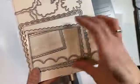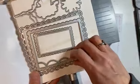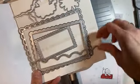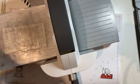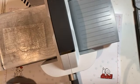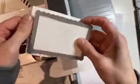Okay, and so when you purchase a die set, you get actually quite a lot of things inside. Oh, there's one missing. There's an even smaller one in there. There's a little border here, and there are dies that coordinate with the stamp set. Do I have the stamp set? Yeah, here's the coordinating stamp set. Okay, so just because it coordinates with that stamp set doesn't mean you always have to use it with that stamp set. Sometimes you can use it as a standalone, which is what I'm doing now.